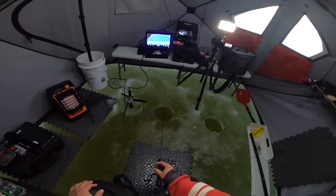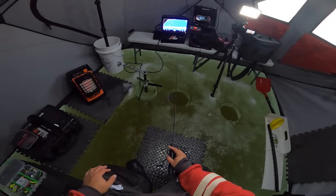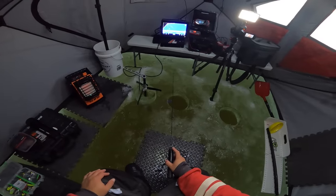This is the Eskimo Outbreak 450. It's relatively around that same size. I think it's two square feet bigger than the shelter I was running last year, which was the Otter Lodge. This one has a full door as well. Once I've started fishing with the full door, I'll never go to anything without the full door. It just makes my life so much easier.